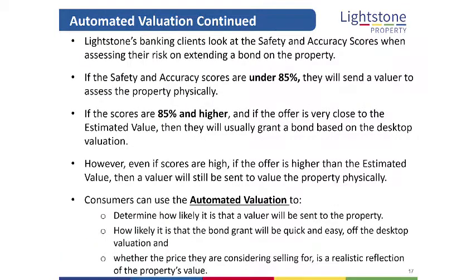Just some continuation of this. Lightstone's banking clients look at the safety and accuracy scores when assessing their risk on extending a bond on the property. If the safety scores are under 85%, they will send a valuer to assess the property physically. If it's 85% or higher, they will be happy to grant the value on the desktop.